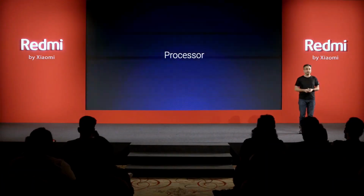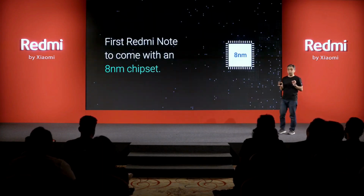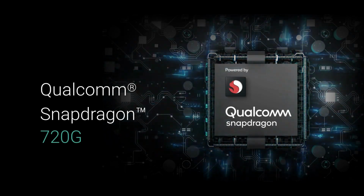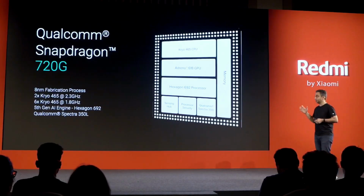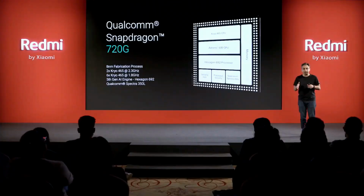Let's get into the processor part of it. Well, this is the first Redmi Note that will come with the 8 nanometer chipset. This is the Qualcomm Snapdragon 720G. Now 720G is a significant leap in terms of processing in the 700 series from Qualcomm. It is built on the 8 nanometer process, which I told you was better for thermals and battery. But not just that, it's using the Kryo 465 architecture. That means it's also more powerful. So you've got the Adreno 618 GPU, and this supports elite gaming.